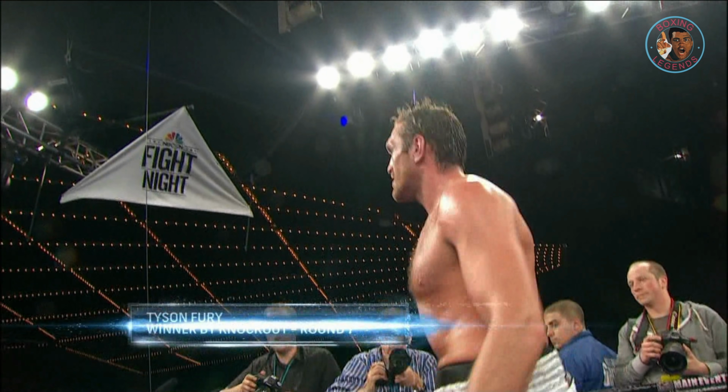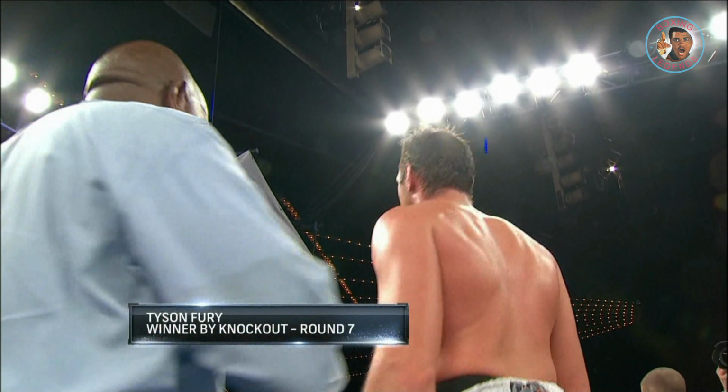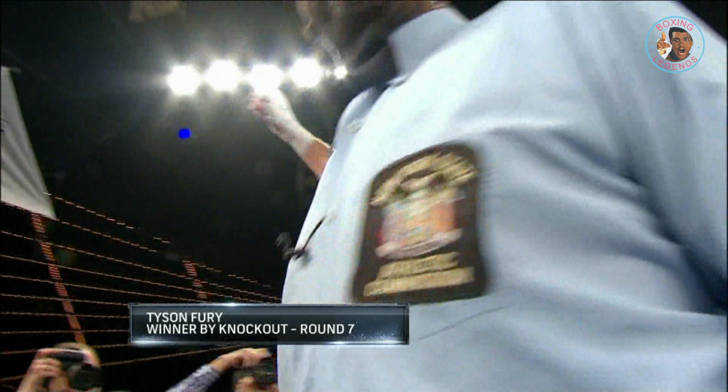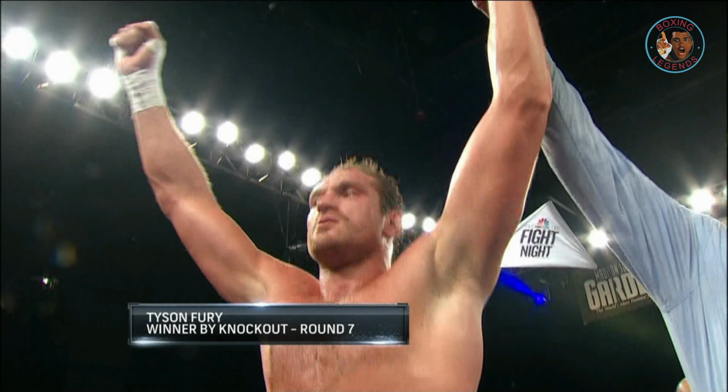Referee Eddie Cotton counts to 10, the winner by knockout victory, still undefeated. He is the heavyweight fighting pride of Manchester, Tyson Fury.